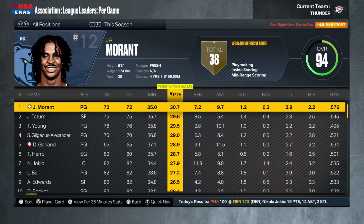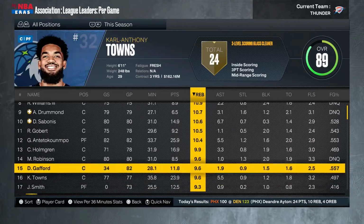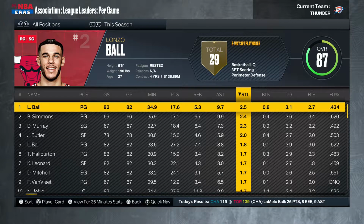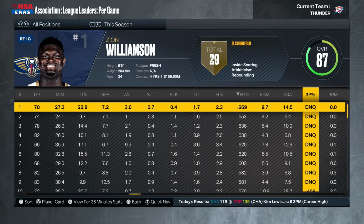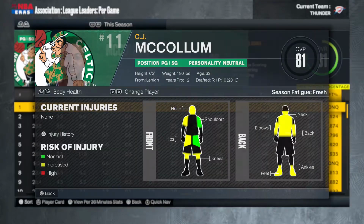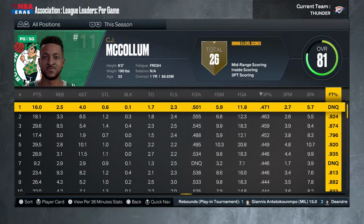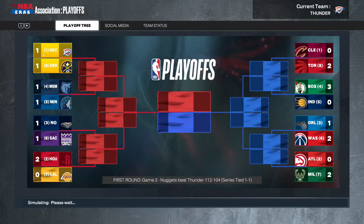Scoring champion went to Ja Morant. Rebounds is Clint Capela. Chet falls to, what do you have, 9.9? 13th. Assist is Darius Garland, who's injured with a high ankle sprain right before the playoffs. Brutal. Steals is Lonzo Ball. Blocks is Robert Williams. And field goal percentage is Zion Williamson. 3-point champion is CJ McCollum, who is on the Celtics. Interesting. I bet you he's on a cheesy contract, right? Where is it? Yeah, there you go. Mid-level exception for CJ McCollum, 81 overall. Free throw champion is Anthony Simons.